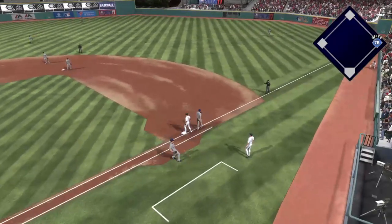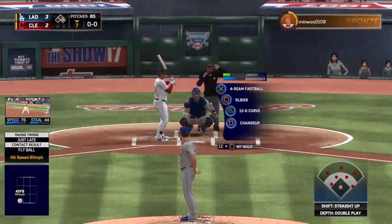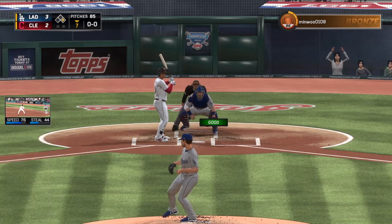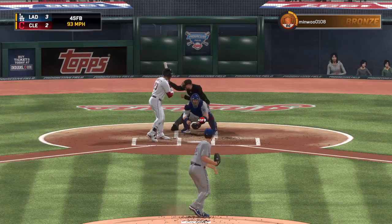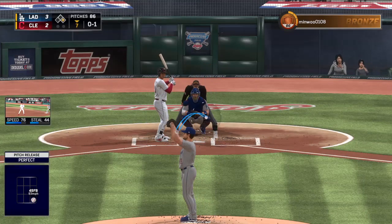But no, he puts on the brakes and will head back to first. Digging in to try it again, Michael Brantley. He's 1 for 2 in the ball game. And he'll take strike 1 on the fastball, registering at 93 that time.